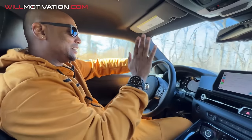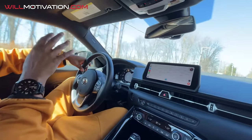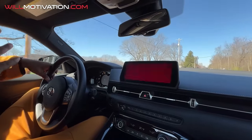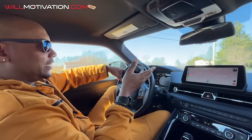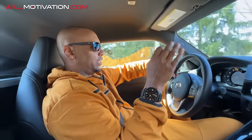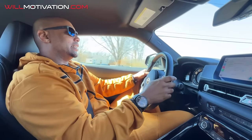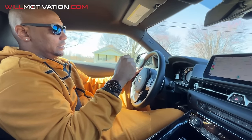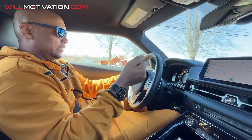Alright, so let's talk about steering. Steering is good. I give the steering an 8 out of 10. It's a little bit stiff, and I don't know if there's anything you can really do about that as far as the settings. I like the steering to be nice and easy, but it's a little stiff, so you might like that. You might give it a 10 out of 10. I give it an 8 out of 10.